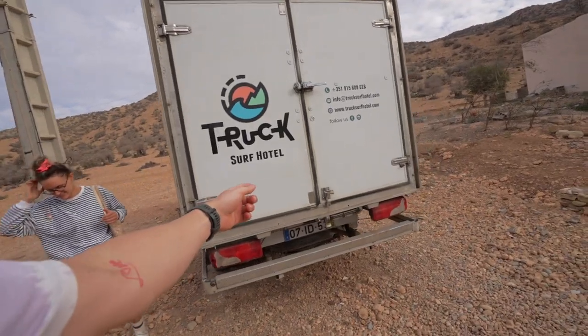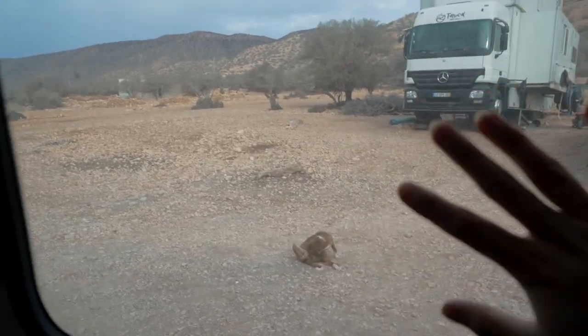So we've come to the Truck Surf Hotel, and we've come for one thing and one thing only. Surfing. So the guys have got this extra truck, which they load with all the surfboards. And we use this truck to find the waves. Let's do this. Let's go surfing, guys! Bye, Marigold!